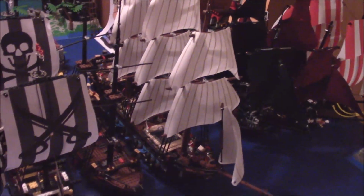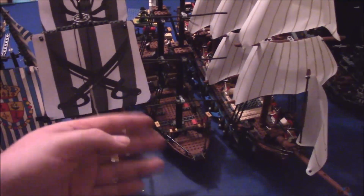It is a full 3-mast ship. Has 4 hull sections, whereas the Skull's Eye schooner and the Black Sea's Barracuda only had 3, and then these two only had 2, so they were considerably smaller. And that is a really, really nice set. It is really well built.